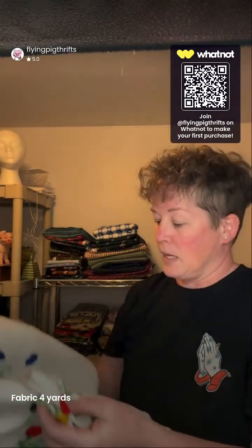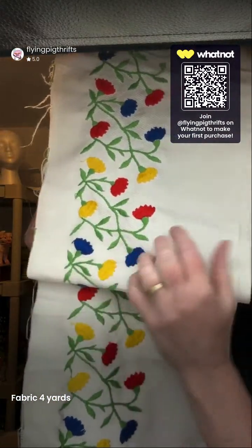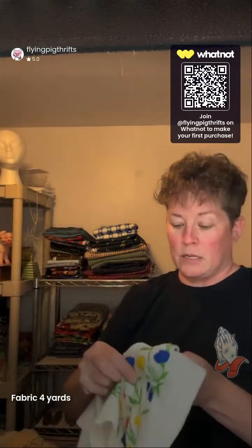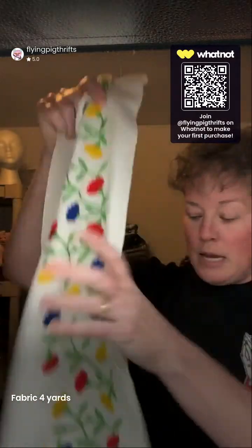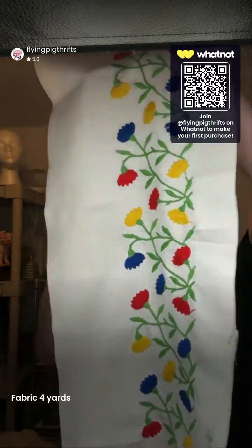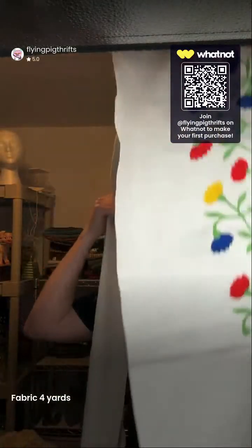Fabric, was it 4 plus yards? Yeah, because I had them by weight. Someone cut this off of something here, and it repeats twice. Let me show you. So they cut it on the edge here, right? And then you have one whole section, continuous, and then on the other end it is not cut.